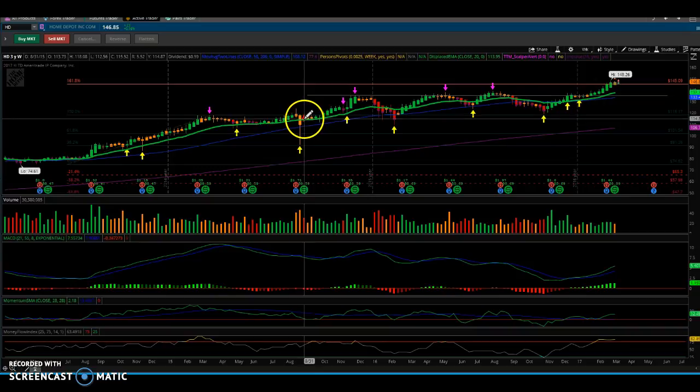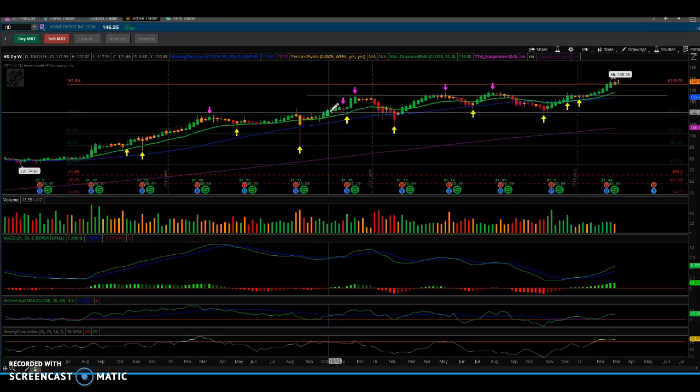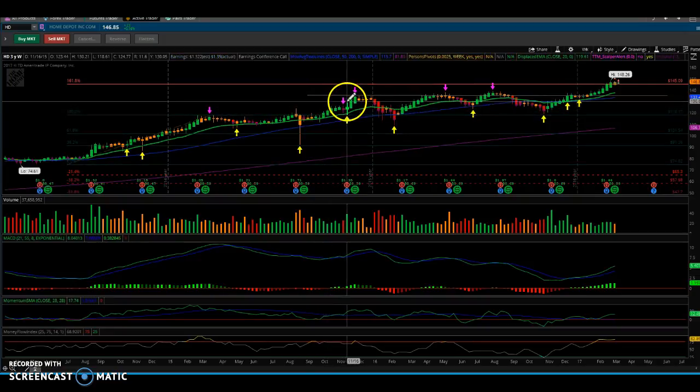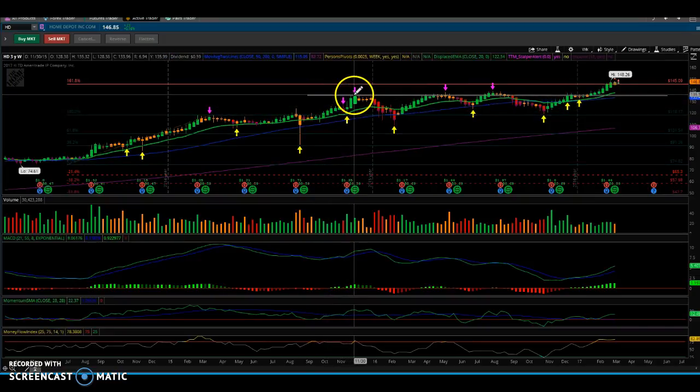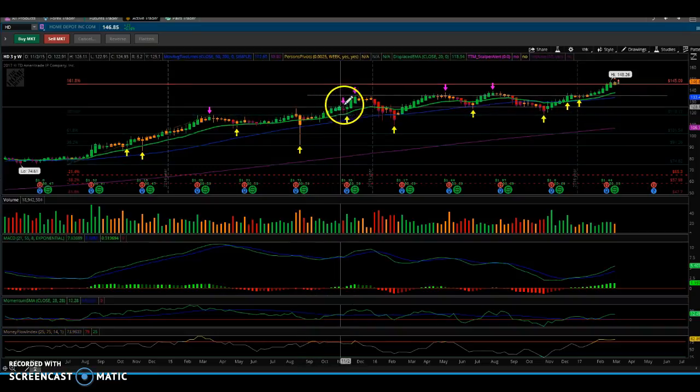You could have waited for another week to see how price was going to do in the following week. Price started to change to the upside, closing higher, making higher highs, and this is when you would have taken this trade. But again, it's a company you should be owning, not just trading. So this was the top from this move. From the time it started moving here, this was the top.